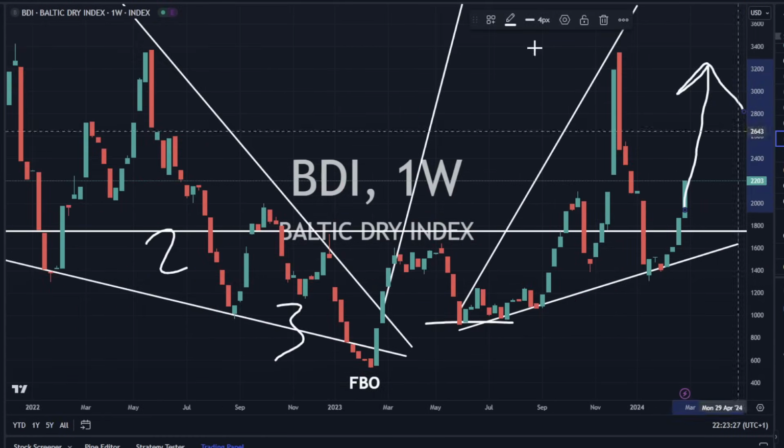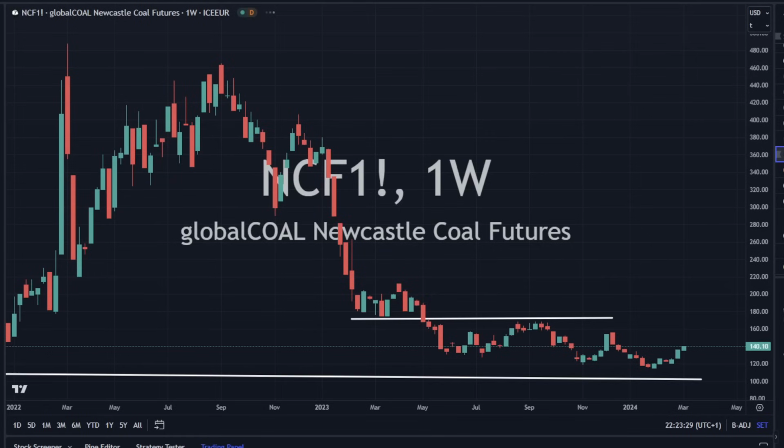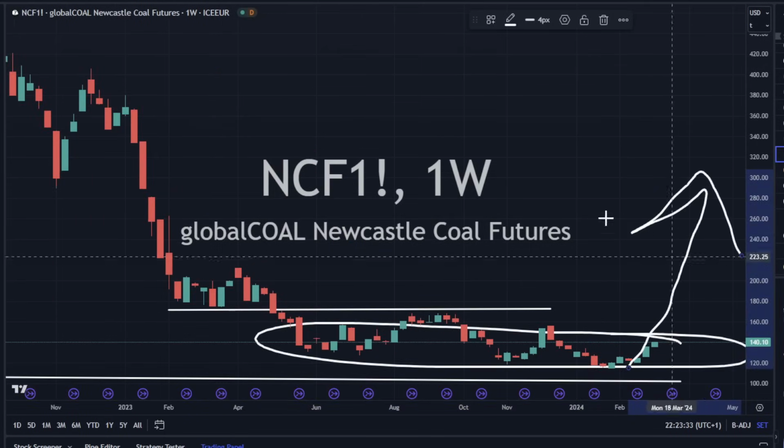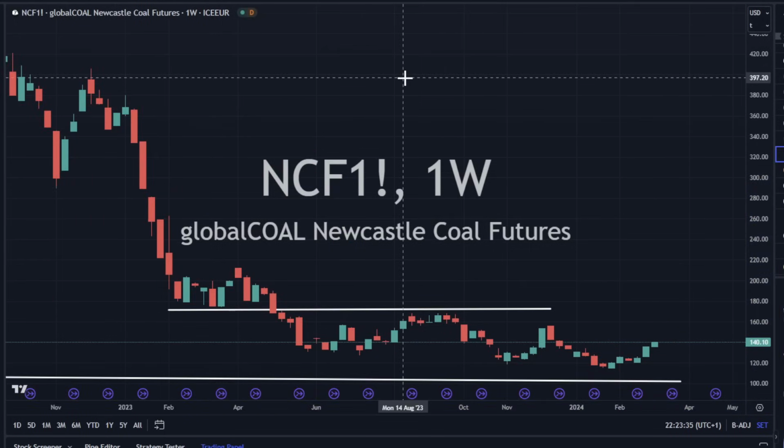Baltic Dry Index continuing higher, looking real strong. Let's rip it. Let's rip it, Baltic. We've got Newcastle Coal also up 3%, and this looks like a bottom. It does. I like it a lot. It's going to go higher. Most likely, if oil goes up and natural gas goes up, coal goes up too. So they seem to be trending higher, natural gas and oil at this time, the short term.